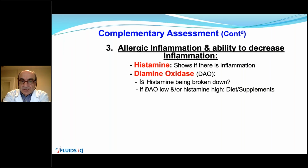Thirdly, allergic inflammation and the ability to decrease inflammation. What are we talking about? We're talking about histamine that I mentioned earlier and its breakdown enzyme DAO. It's not only important because histamine is so ubiquitous, it's also important because DAO in many people is quite low. And the good news is that with diet and/or supplements, you can recalibrate the amount of DAO and therefore control histamine.